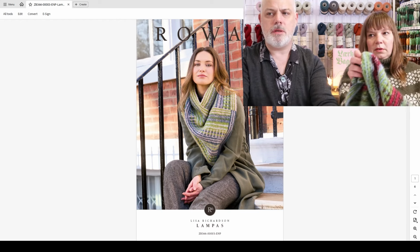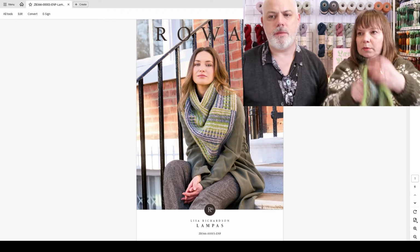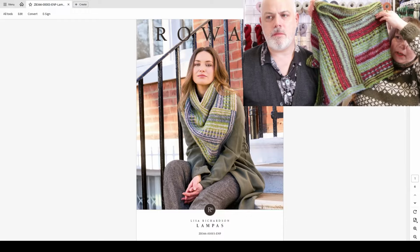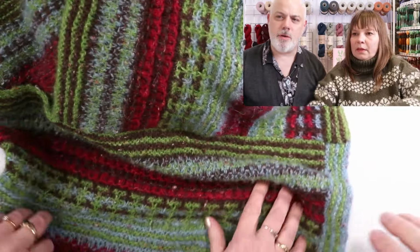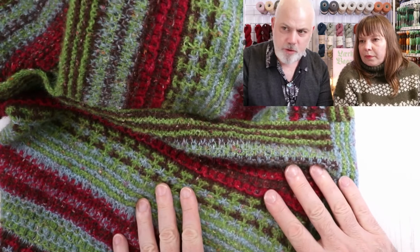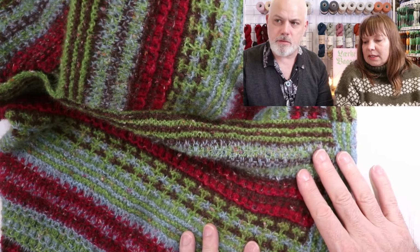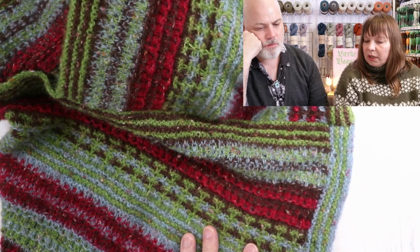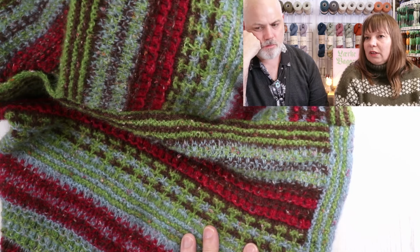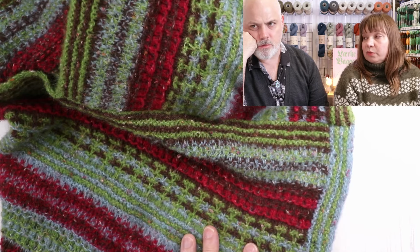The cowl I made was this one here. So it's basically that cowl, but in a slightly brighter colour. You can see here there's quite a lot of activity. This is colour work, and these are mainly rows and slip stitches. The colour work is actually done by slip stitches, so you're only working with one colour at a time, knitting in rows, which makes this colour work really easy to do for maybe adventurous beginners.